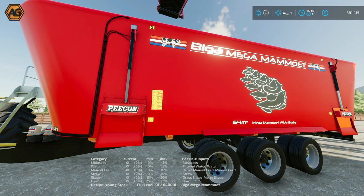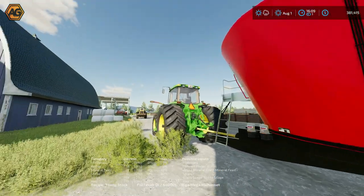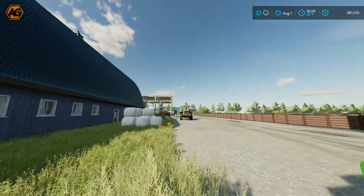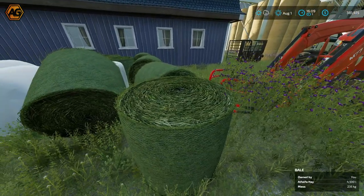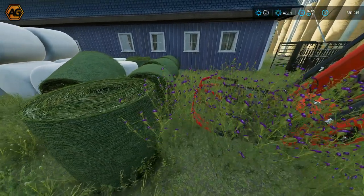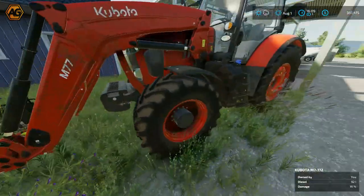So 10% of course is going to be 6,400 litres, so 25% hay is going to actually require us about 15,000 litres, a little bit more than that, so it might pay to have a look and see if we do actually have enough hay. We do still have some of this here. This is alfalfa hay, of course, 4,500 litre bales, there's 2, 4, 6, 7 of those there.